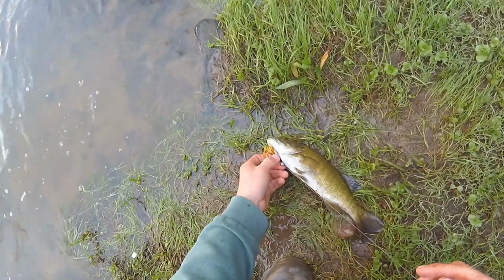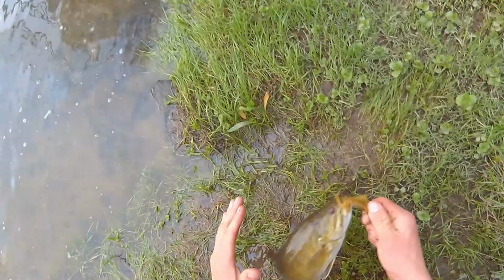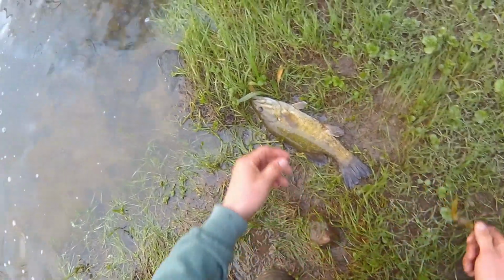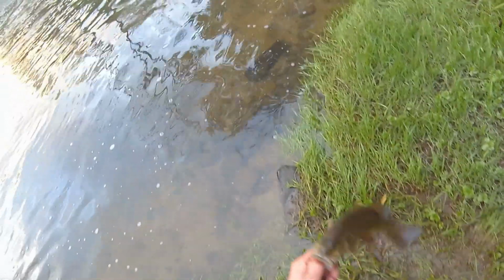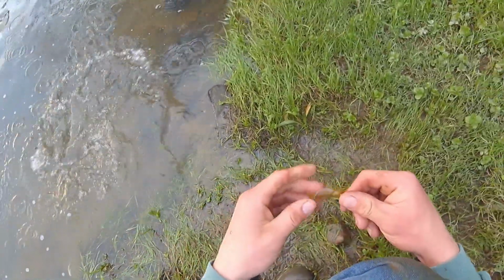I don't know if there's even walleye below the spillway, but I'm sure there's got to be. I mean, there's walleye in the lake up above here, and eventually this goes into the Allegheny River or Olean Creek, one of those, and we know that there's walleye in those places. So it's the smallest one of the day. He was a good little solid fighter, though.